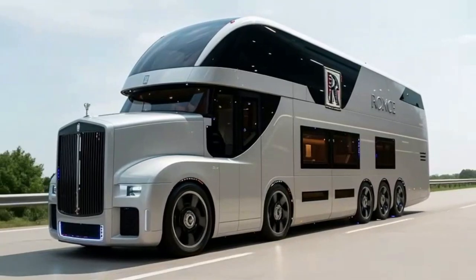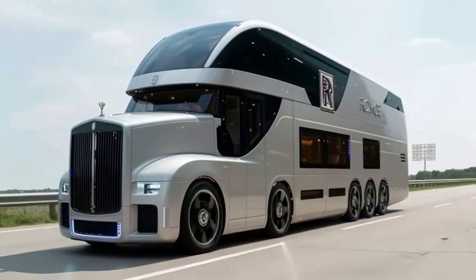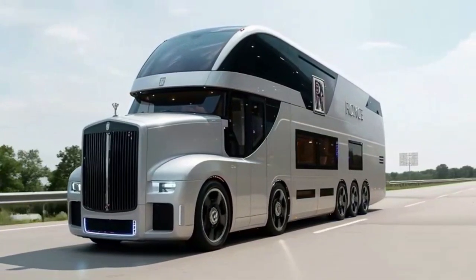Is this motorhome the future of luxury travel, or is Rolls-Royce simply chasing headlines? Stick around, because by the end of this video, you'll know if it truly lives up to the hype.